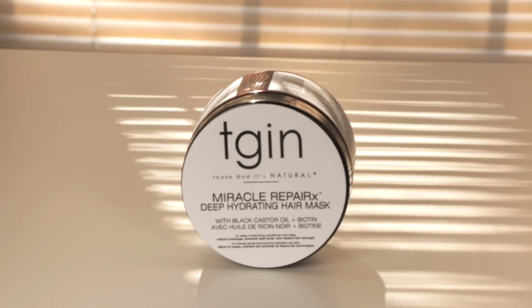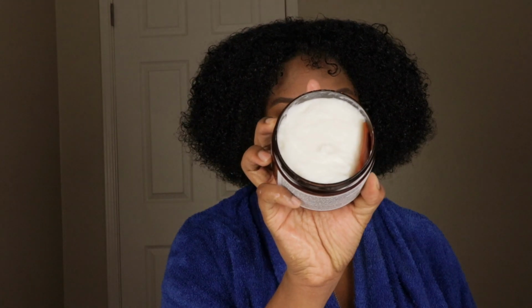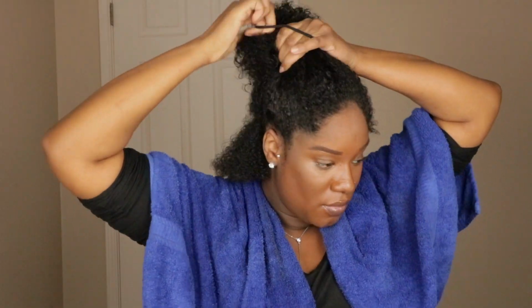Alright, so I rinsed that out. Next up is the Miracle Deep Hydrating Hair Mask. You guys know I love a good hair mask. I try to do one at least once every 2 weeks. At the most, I'll do it once every week. This one is very thick and it moisturizes my hair right away.